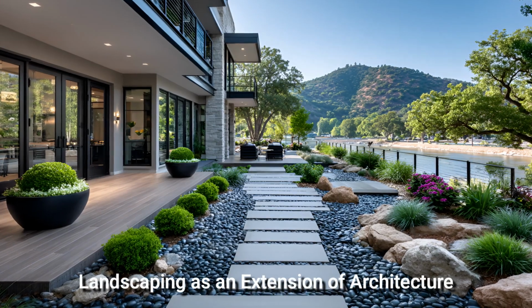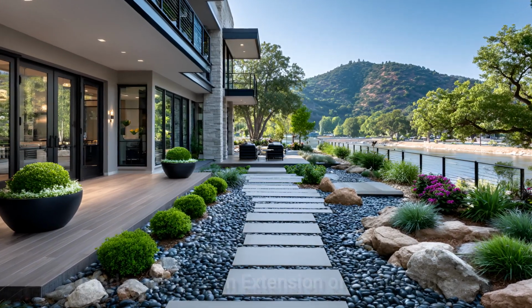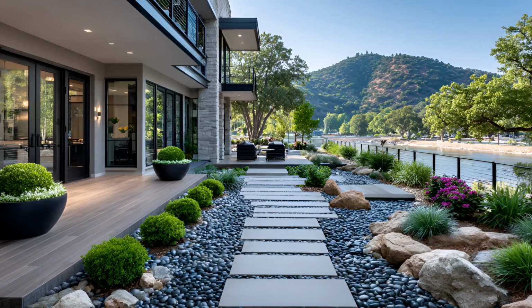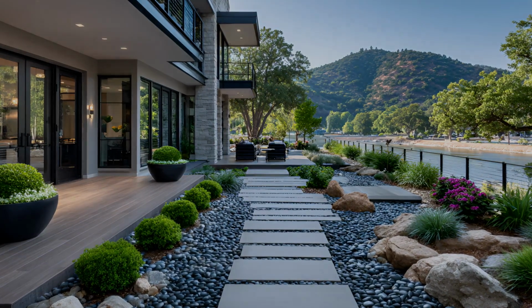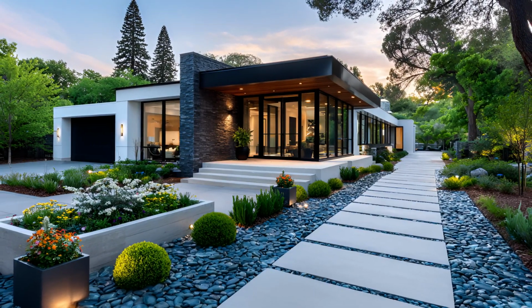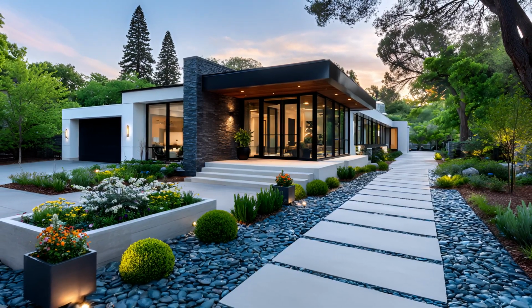Outdoor design is an integral part of the aesthetic. Native plants, gravel paths, and sculptural trees echo the home's clean lines. Patios and porches flow effortlessly from the interiors, creating an experience of living that's both inside and out.